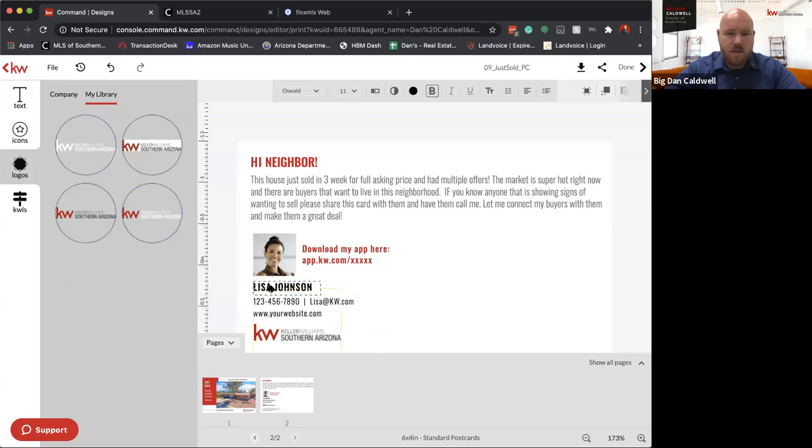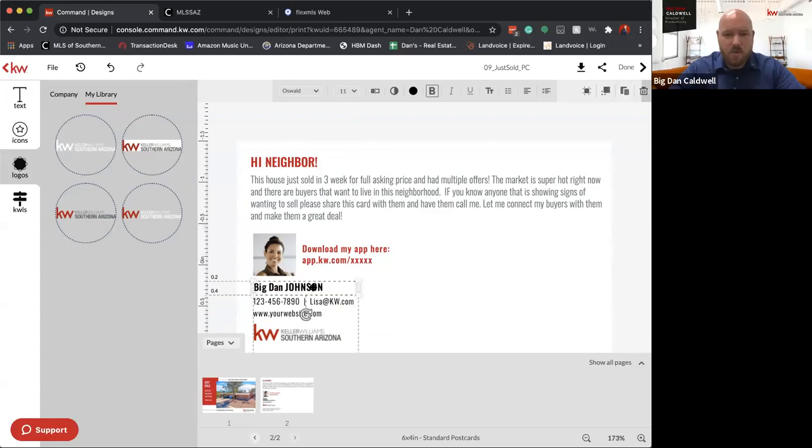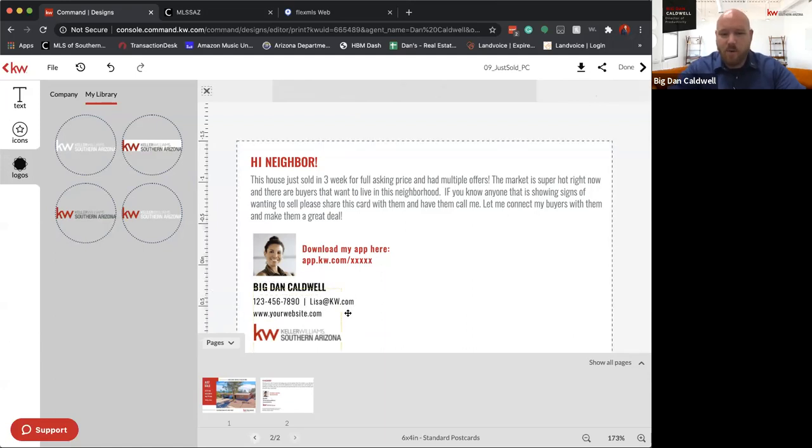And as soon as I can get my template to work. Big Dan Johnson. Notice you got to move the text box and stuff. And I don't really need to fill in the rest of it. You guys can see that it's all there. So we're going to go here.